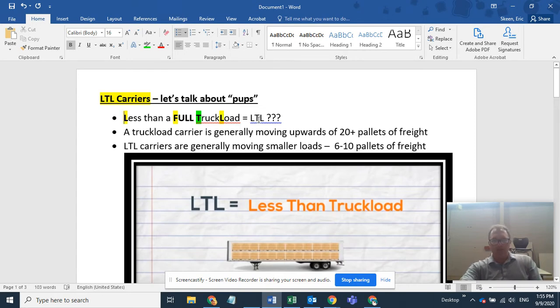Regardless, smaller quantities of freight end up on LTL carriers, less than a full truckload. Whereas with truckload carriers, it makes a lot of sense to just get an entire full trailer. And it usually starts to make a lot of sense for a shipper to get a full trailer when we're talking somewhere in the neighborhood of about 20 pallets. You can jam probably all the way up to about 52 pallets onto a truck if you do it the right way and you have the right type of freight that you can stack on top of things.